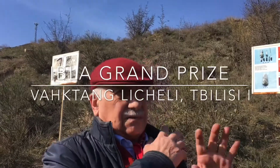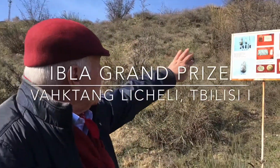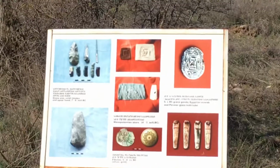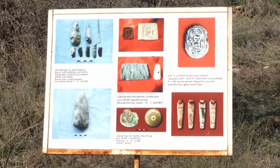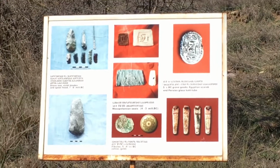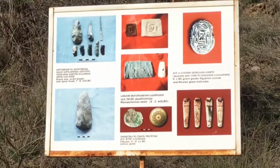So this is a lot of there. And then comes the Neolithic. For example, those on the left side, in blue. You have the Neolithic hand axes, spearheads, sickle blades of obsidian and flint. And you found those here? Everything found here. And in the middle part, I am showing only a few pictures.